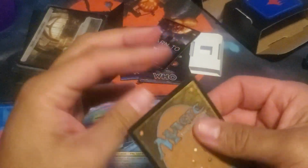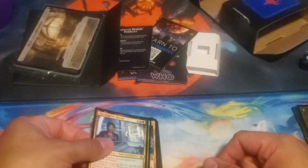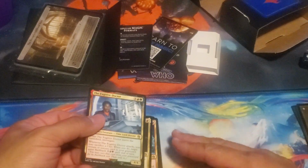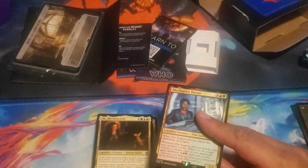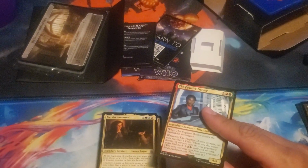I did see something online. There's a card that says end your turn. It's an instant, I think, and it just ends the turn. And if you don't win the game in your next turn, you lose.